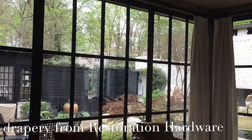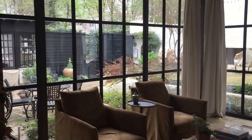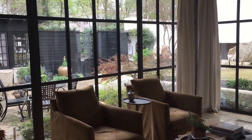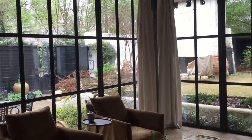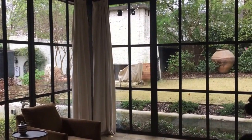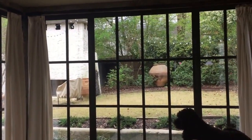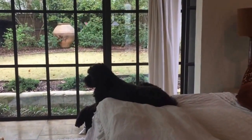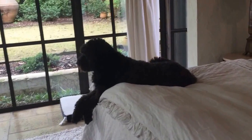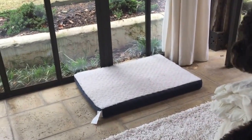And the backyard is really part of the bedroom. That's what we really enjoy about it. We feel like we're sleeping in a garden. Not the prettiest garden this time of year. Spring flowers haven't been planted, and there is Waldo, who thinks that this is his bed. Waldo, that is not your bed, baby. That's your bed over there on the floor.